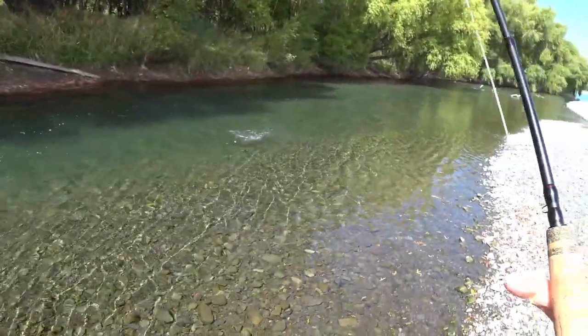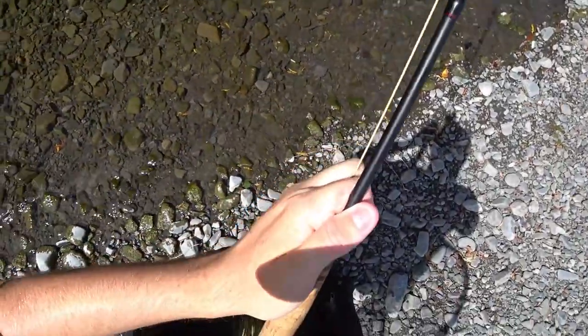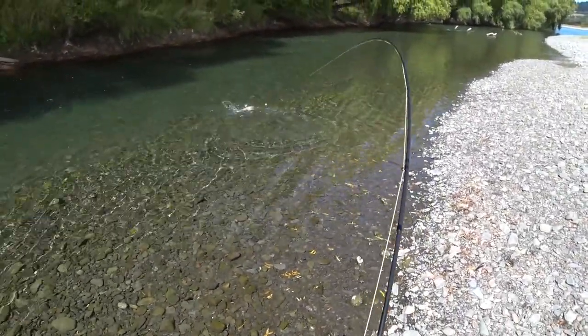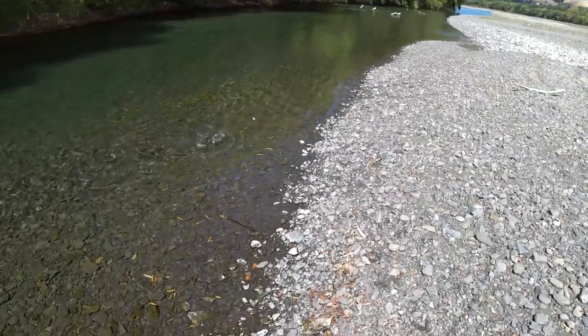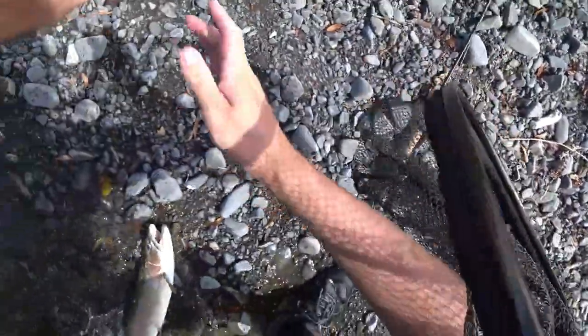Got him. Doesn't quite know what hit him. It's gonna be another jack. Another jack. I must have just tried to shake it out, this one. I guess he had it in his mouth. What's he doing? Oh, he's just beached himself. I reckon we'll take this one.